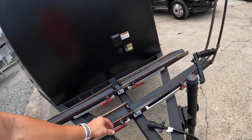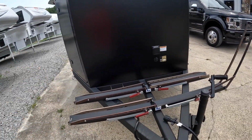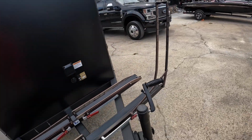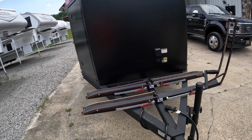Let's see, we got the bike racks here on the front. That's hard to do with one hand, but I have one lifted up for you. This other side lifts up obviously too, and then you can pull it in to fit. If your bike's not that wide, you can pull it on in. So you do have two of these. This is an option that I had added onto this camper.